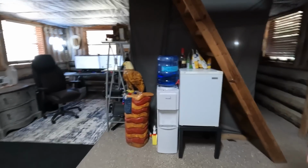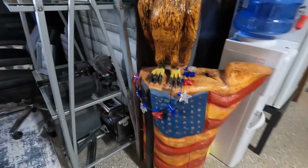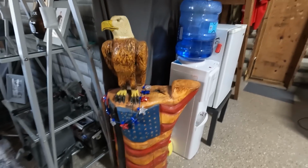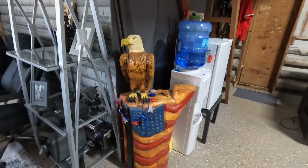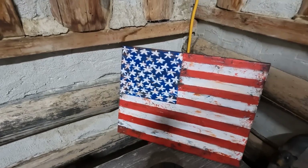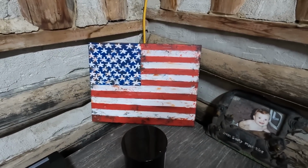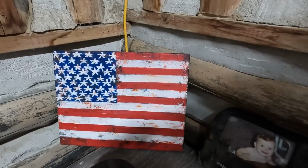And of course, the first thing that I purchased when I got to Arkansas is this hand chainsaw carved American flag and eagle, which is very important to me. It's heavy, very heavy. I also wanted to highlight one more thing, guys, that one of you sent me as well that I absolutely love: this American flag here that's kind of rustic looking, and it really matches the cabin well, and I enjoy it.